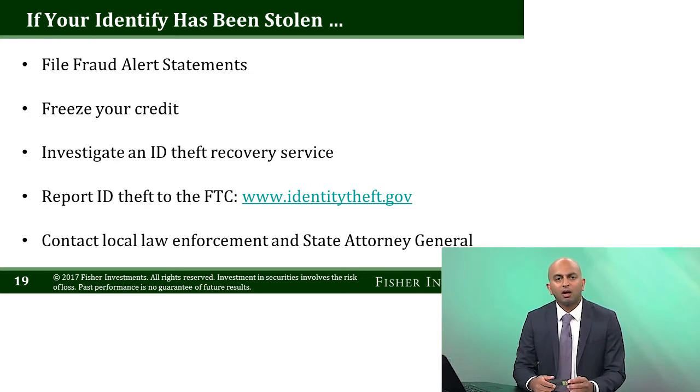Last but not least, you want to contact local law enforcement, file a police report, and your state attorney general to let them know that this has happened. These last 2 steps are particularly important because when you go to file a fraud alert statement and you go to freeze your credit with the major bureaus, they're actually going to ask for proof that you filed a complaint with the FTC or that you filed a police report with local law enforcement. And that's when they'll actually waive any of the fees that are tied to freezing your credit because they know this is a serious matter. You've reported to local law enforcement. So these are just some of the things that you can do if your identity has been stolen.